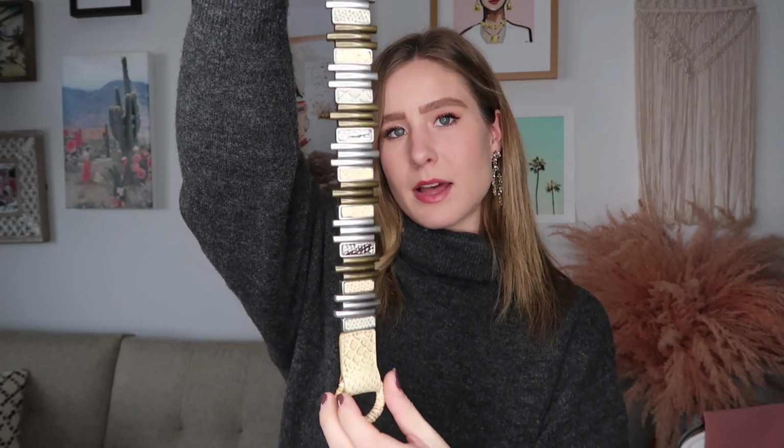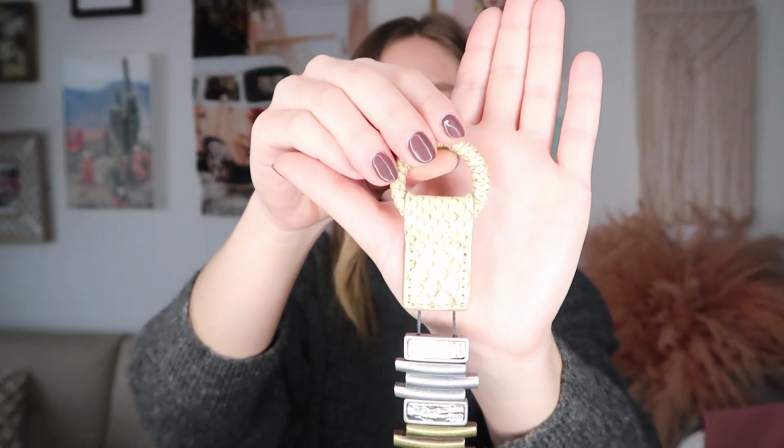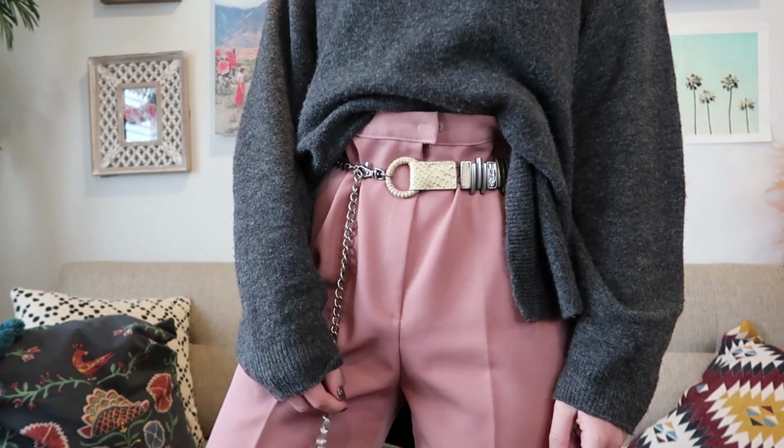I'm really big into mixing different colored metals, and I really like that it has kind of an edgy flare with this, I guess it is like a snakeskin. So I just love the mixing of metal and texture.